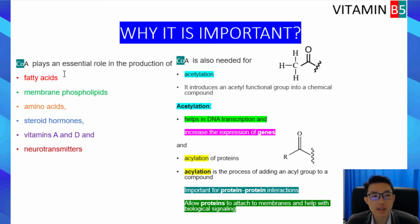So why is vitamin B5 important? Vitamin B5 is important because it is a precursor to its more active coenzyme derivative called coenzyme A, or CoA for short. CoA plays an essential role in the production of fatty acids, membrane phospholipids, amino acids, steroid hormones, vitamin A, vitamin D, and many neurotransmitters.